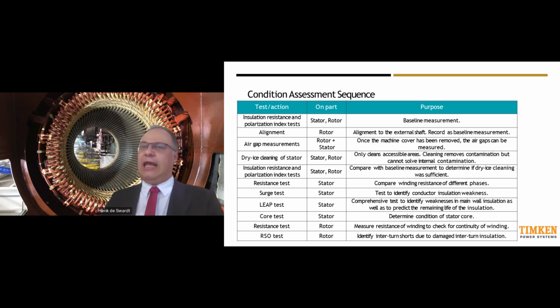Again, remember, I want to clean so that I can quantify the results that I can get. Again, I can only clean where I can get to, but I want to try and clean it as best possible. Then I want to do the insulation resistance and polarization index test again, so that I can compare the before and after. Then I'll do the resistance test on the stator, the surge test, and then I can do a leap test. Then if the rotor is removed, I can do a core test if I find somewhere there's a point of concern. On the rotor, I'll do the resistance test and the RSO test.